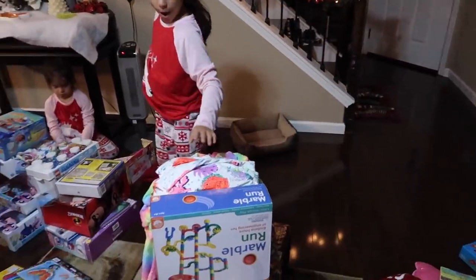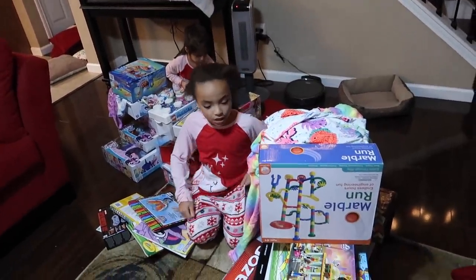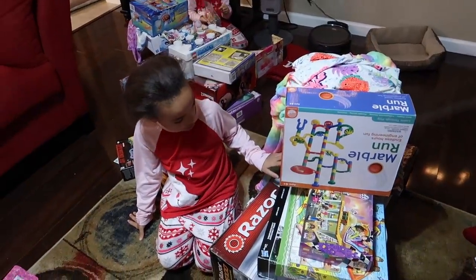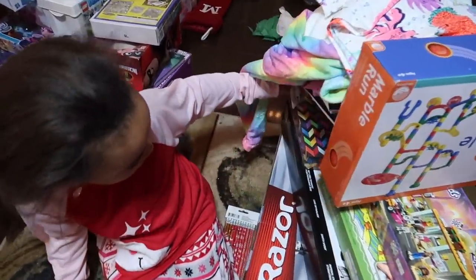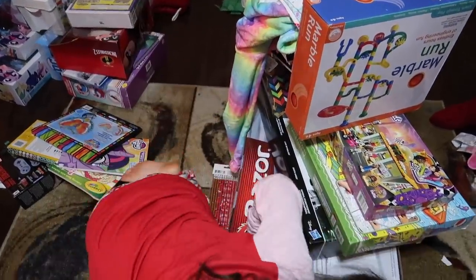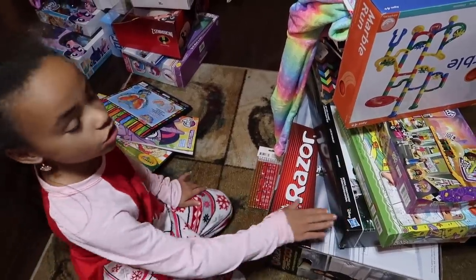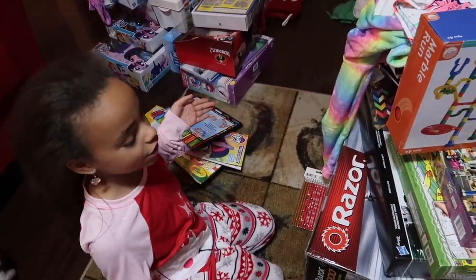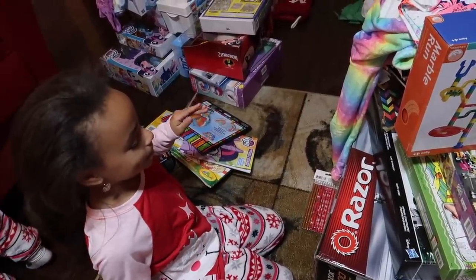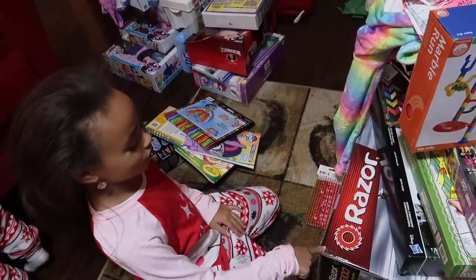Some clothes. My unicorn robe with a hoodie. I got some more coloring, and I got the thing that you put your hand in, and it's like print. Like you can do handprints and stuff. I got a Star Wars set, which has all the action figures: Luke Skywalker, Princess Leia, Stormtroopers and Darth Vader. And then I have my electric scooter.